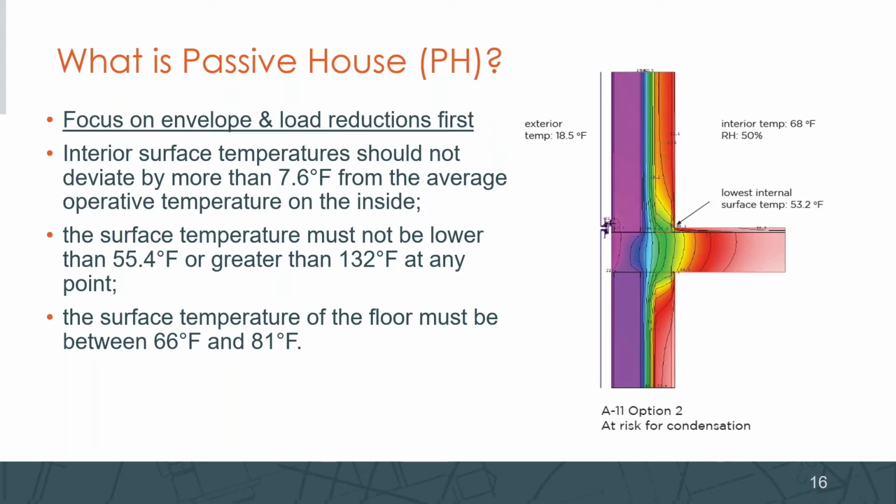So we're really driving heating and cooling loads down as far as we possibly can. And you'll see results a little bit later on in the presentation on that. It's a comfort-driven standard as well, so they want to make sure interior surfaces are no colder than 7.5 degrees compared to the interior air temperature. They don't want you to feel cold, and they don't want that radiative effect. The surface temperatures also cannot be any more drastic than 55 or 132, just for durability reasons.